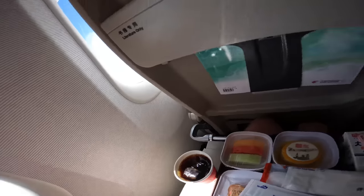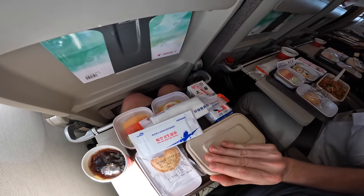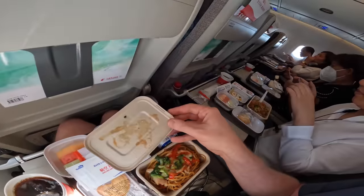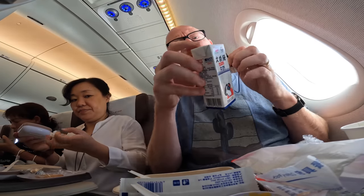Anyway, that's that. And then obviously the main course is this, which we'll open and have a look. Ooh. So some noodles for breakfast. Always good. Very nice noodles. All right, I'm going to have a go at tasting this rabbit milk.